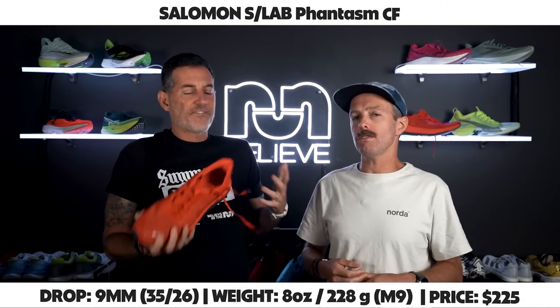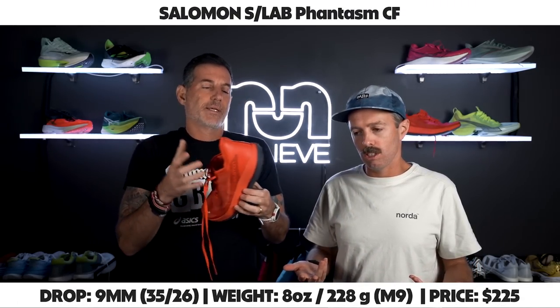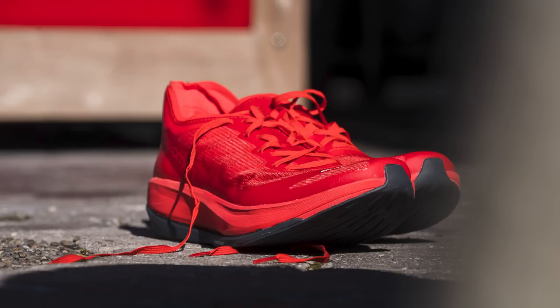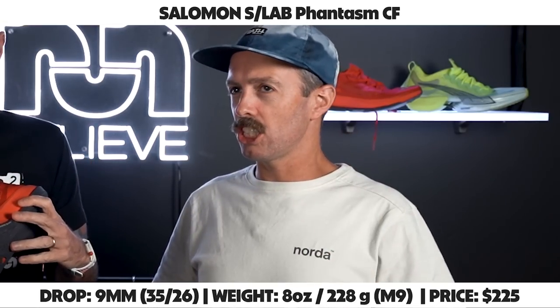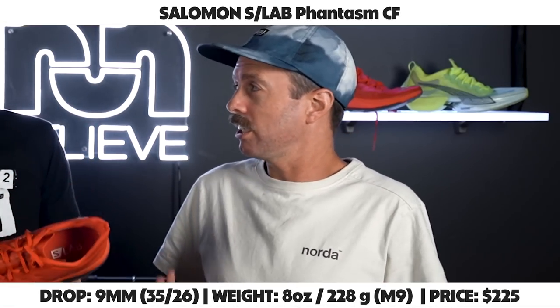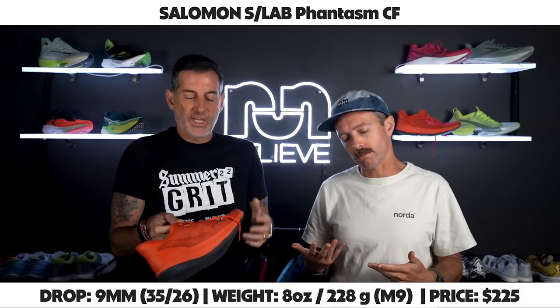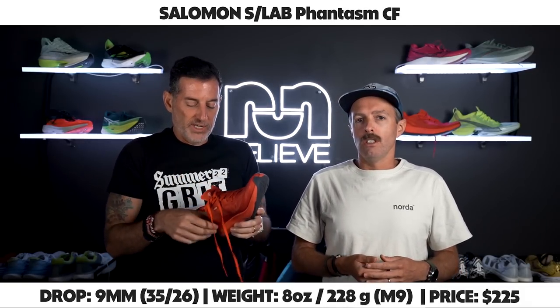So Salomon, this is the first time that we tried out what I would call a road racing plated shoe. Now this one isn't carbon plated. They don't even call it a plate, what do they call it? Energy blade. So this is the Salomon S/Lab Phantasm Carbon. What you're gonna see with this is the upper didn't fit well, which was strange. I got a weird size, maybe meant for a brand or something, like two sizes off, but it fit my foot.